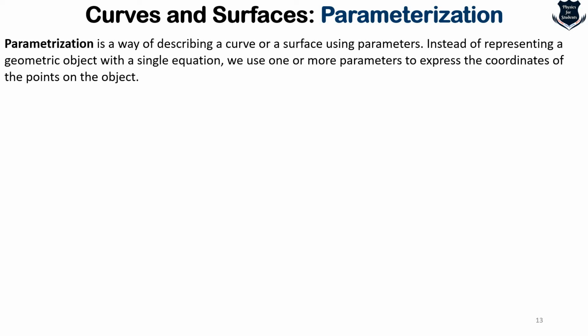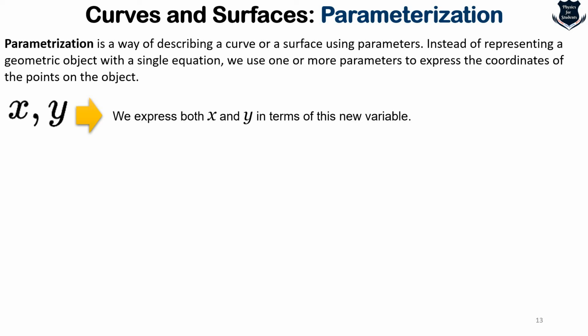Instead of representing it with a single equation, we can use parameters so that we can do more than that. Let me show you an example. Let us take a simple example of a circle. The equation of a circle centered at the origin with radius r can be expressed in terms of x and y.